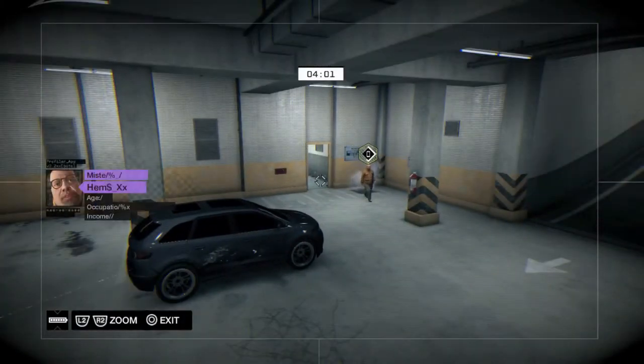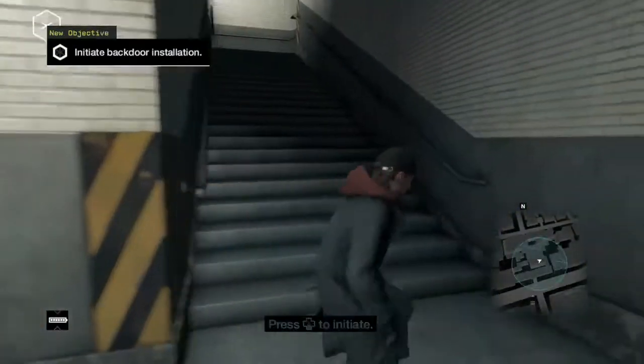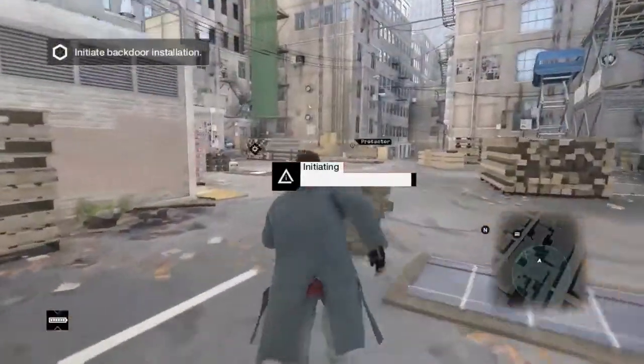There we go. Let's get that camera. There he is. I'm going to hack him. And as soon as I get the hack off, he starts running in my direction, which kind of freaked me out. So I popped the initiation right here.